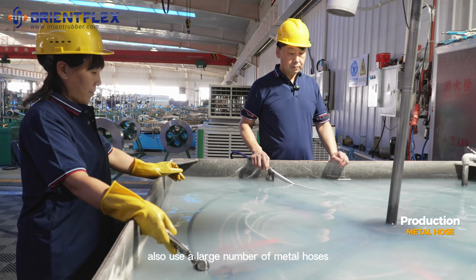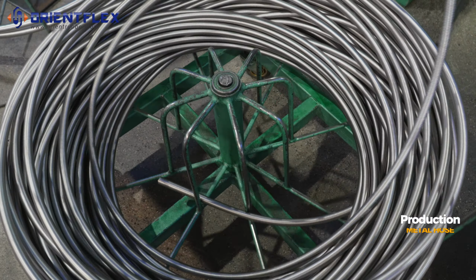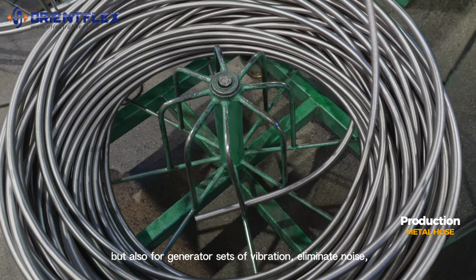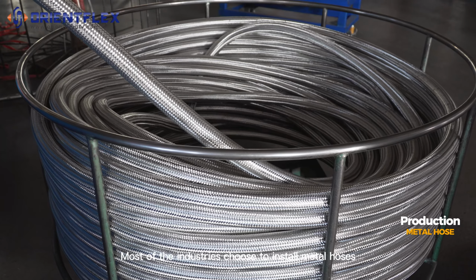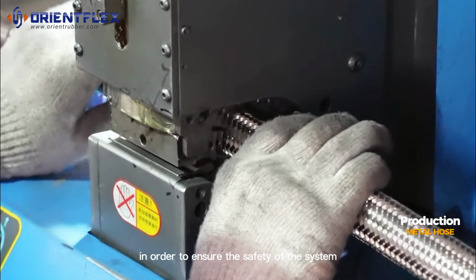Electric power and heat industry. Used for thermal power station network and external network pipeline metal hose connection, but also for generator sets of vibration, eliminate noise, as well as fuel furnace nozzle piping system, hydroelectric power plant unit equipment piping system, dam construction of water, gas, electricity distribution system. Most of the industries choose to install metal hoses in order to ensure the safety of the system.